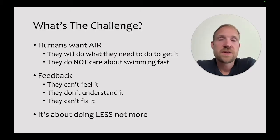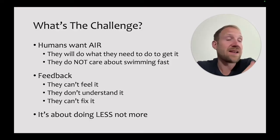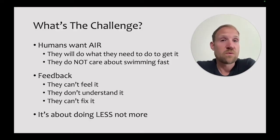The second issue is the quality of the feedback. In most cases, they've been breathing during freestyle for a very long time. The older the swimmer, the more likely that's the case. So they can't necessarily feel what they're doing. What feels right to them may not be right, but that's what feels normal. And anything different from that is going to feel wrong. It's going to feel bad. And they can't necessarily perceive that what they're doing isn't that effective.